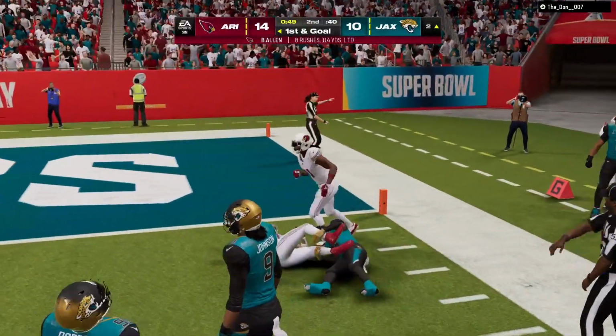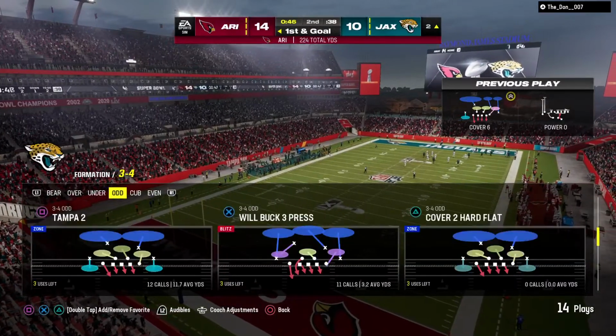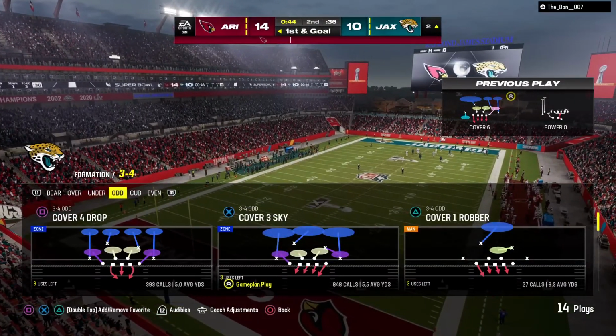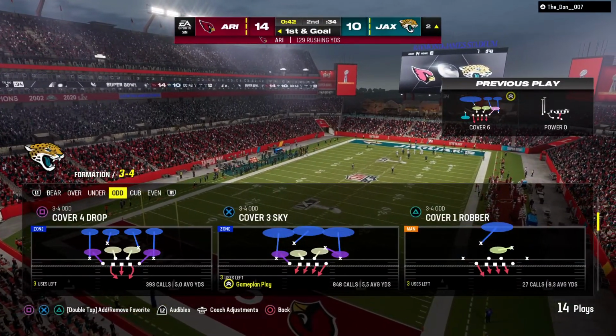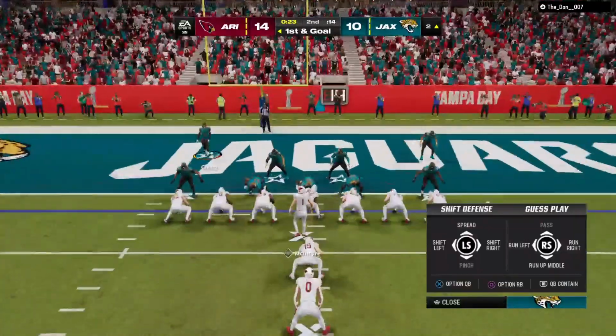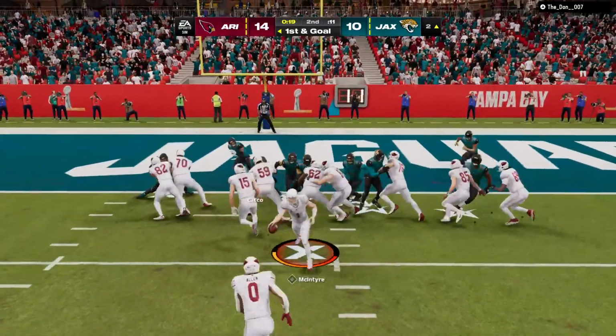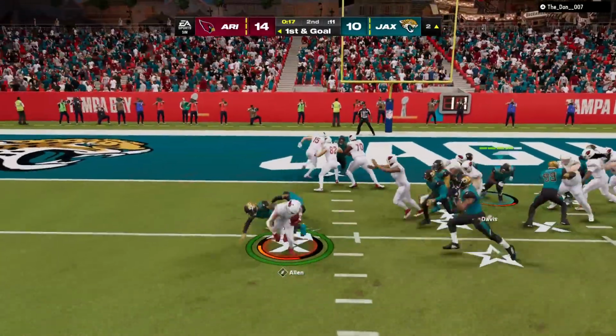And they are able to stop him, but he does take it all the way to the 2. 114 yards rushing for him now as he goes over the century mark here in this Super Bowl. 2 big plays in succession. Not sure this D knows what hit him, but now they got to get ready. It's 1st and goal. They'll try to run this one in.